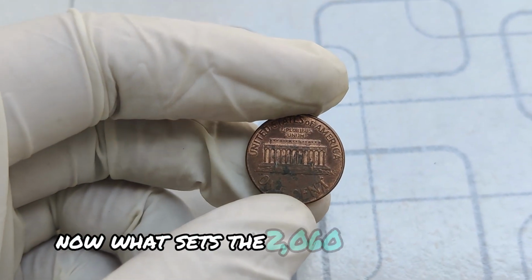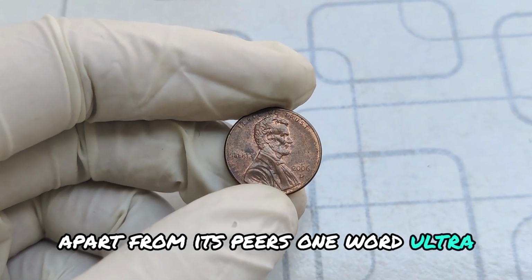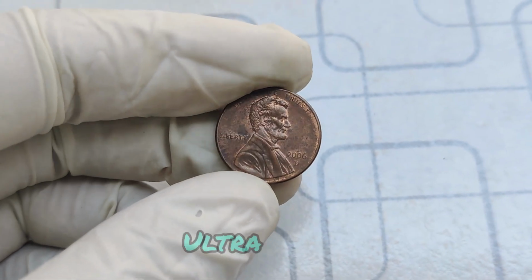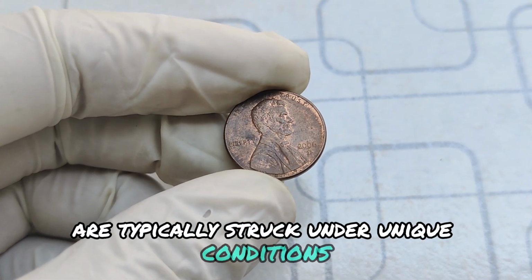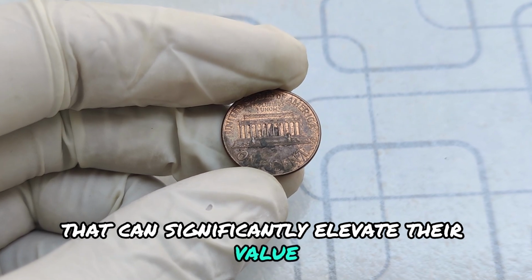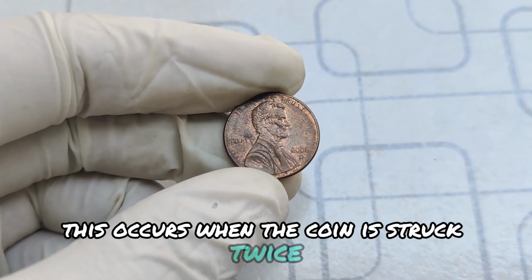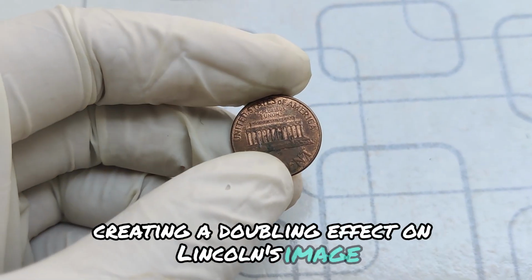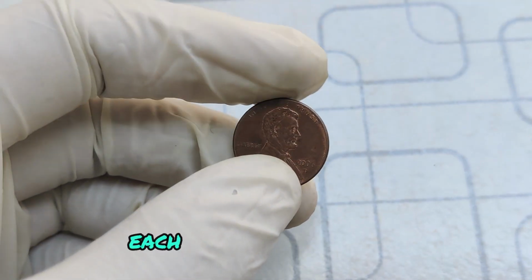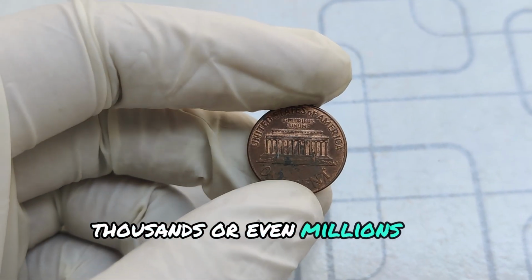Now, what sets the 2060 Ultra Penny apart from its peers? One word: ultra. This term refers to specific characteristics that make this penny rare. Ultra pennies are typically struck under unique conditions, leading to striking errors or misprints that can significantly elevate their value. Some key features to look out for include: this occurs when the coin is struck twice, creating a doubling effect on Lincoln's image or inscriptions, such as off-center strikes or misaligned dies. Each of these variations can lead to coins being worth hundreds, thousands, or even millions of dollars.